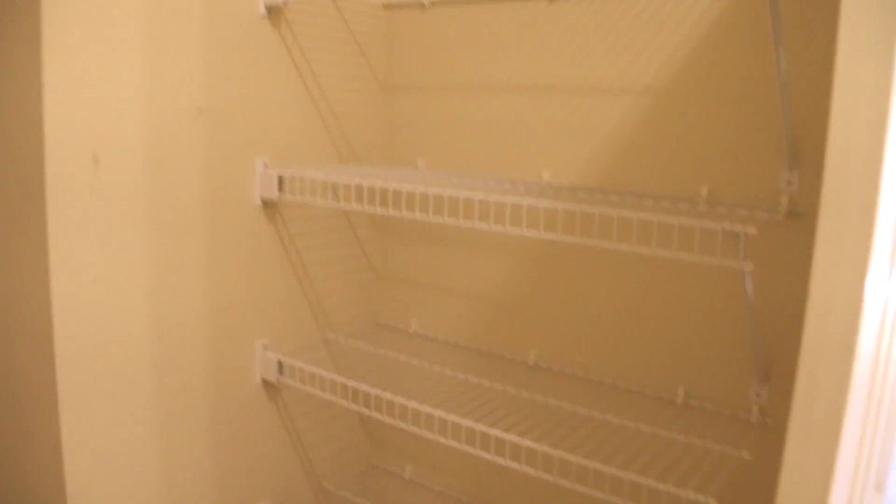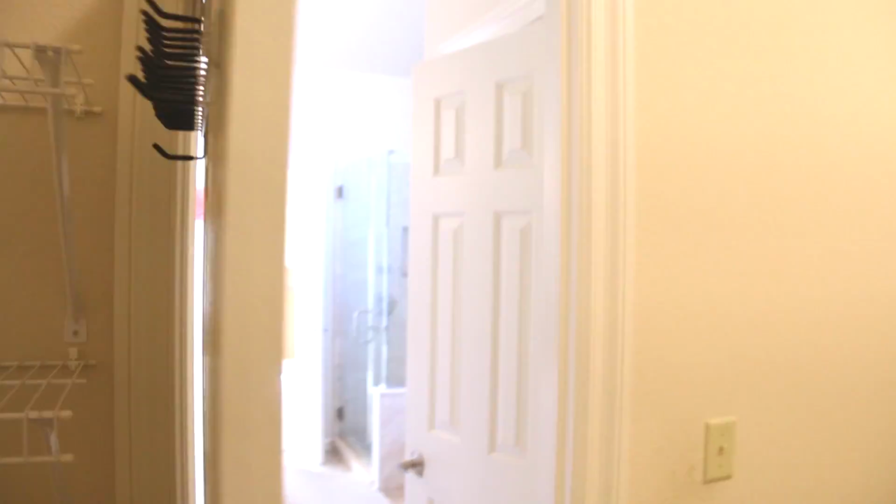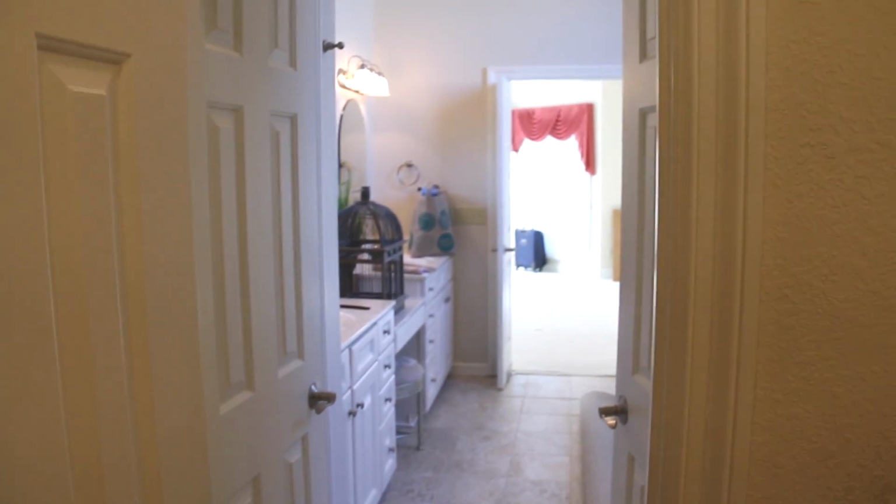And there's so many different storage spaces in here. There's drawers, there's shelving, there's a shoe rack that was already here, and there are hooks on the door. There's just so many different things. So what do you guys think about the place?